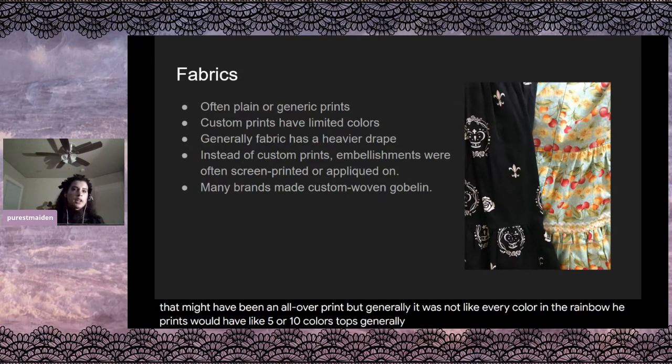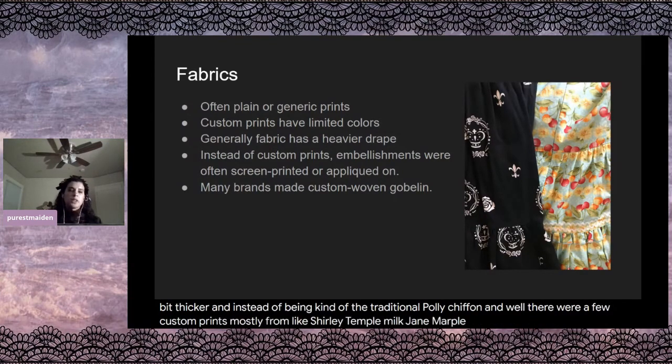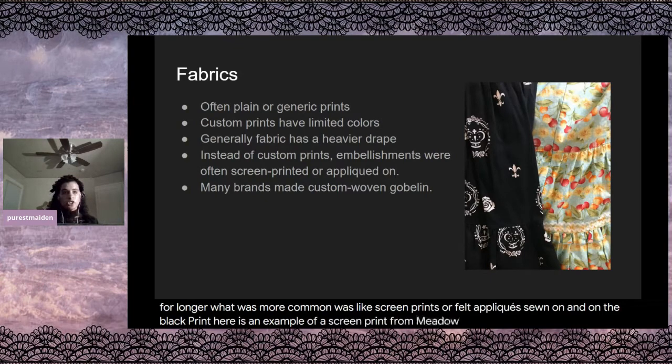Generally, fabric tends to have a heavier drape. So it tends to be a little bit thicker, and instead of being kind of the traditional poly chiffon. And while there were a few custom prints, mostly from like Shirley Temple, Milk, Jane Marple, the brands that had been around for longer, what was more common was like screen prints or felt appliques sewn on. And on the black print here is an example of a screen print from Meta circa 2002.